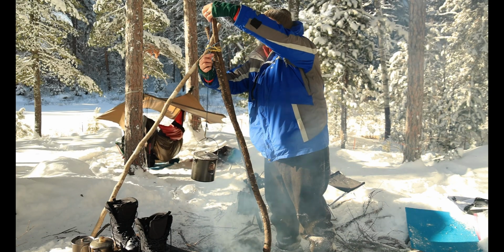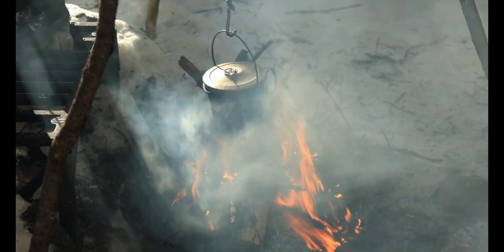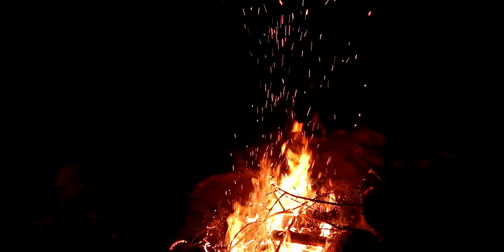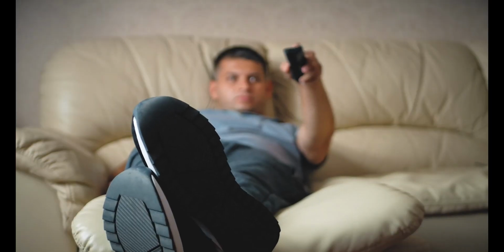Lower it over the fire. Now, because the daylight is less, you're going to want to process more wood because you're going to be up later. And also you may have to dry something out, but a fire outdoors is like a television set to a couch potato.